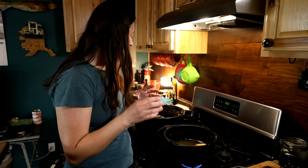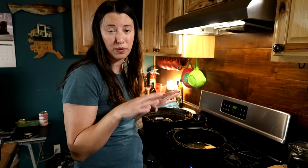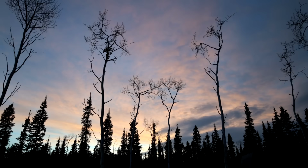And the fat is taking a really long time. I'm assuming it's because of the volume that we're doing. We're doing about 15 pounds. And I'm gonna finish straining it tonight, and then tomorrow I will be jarring it.